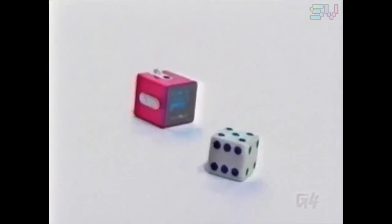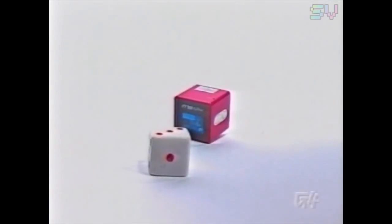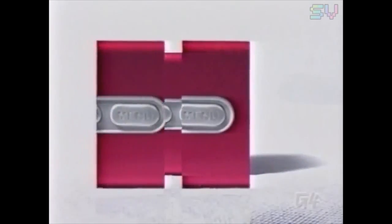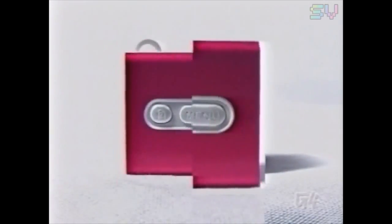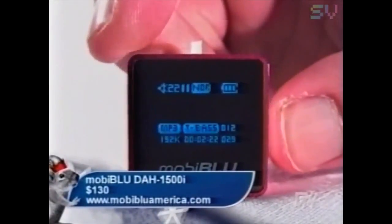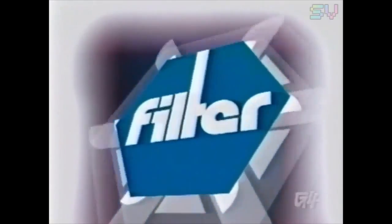The MobiBlue gives you a lot in a small package. It plays MP3s and WMA files, of course, but then it also has 8 to 10 hours of battery life, an FM radio, and a built-in voice recorder so that you can record yourself screaming in agony as you accidentally sit on it. Though the MobiBlue 1500i's square shape might not be very inconspicuous in your pocket, it does have an appealing design that you won't have to sell your eyes to afford. The MobiBlue DAH 1500i will be running for about $130.